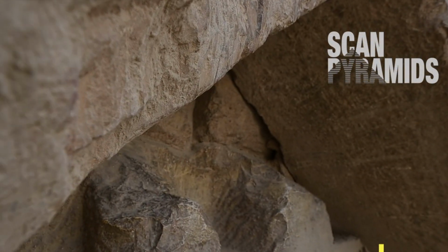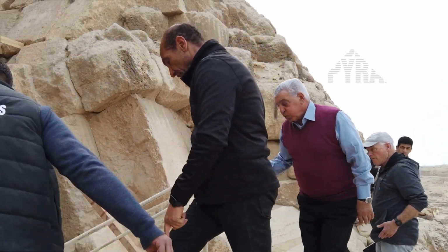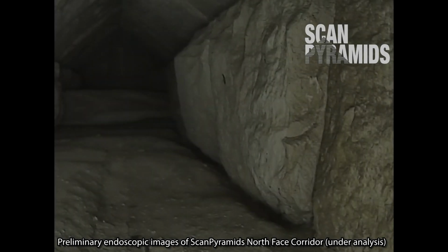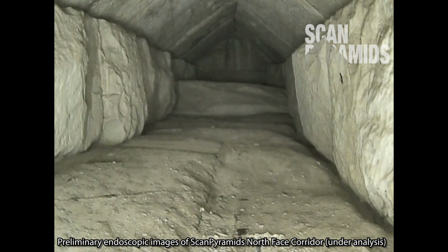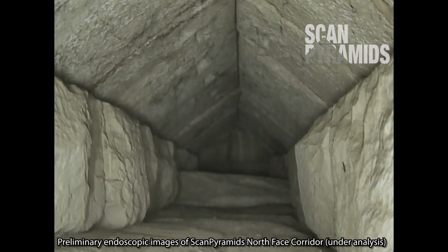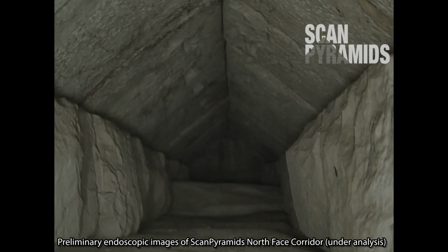Only 1 week ago, a state-of-the-art endoscopic camera was flown in from Japan, and Zahi Hawass also arrived to be there to witness it. They entered the camera on February the 24th, 2023, and this is what they found. This really is incredible. The chevron blocks continue into the pyramid, forming a roof, and the corridor looks somewhat clean and in good condition. Although it does look unfinished, or was never meant to be finished, because the stones on the left and the right look rough.